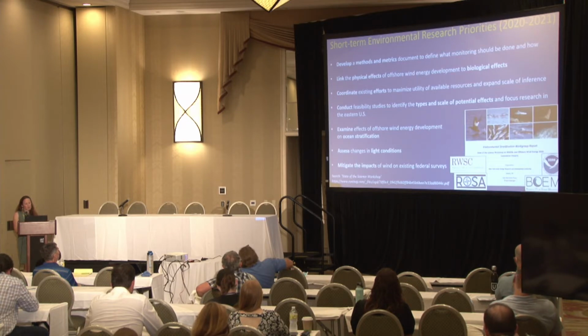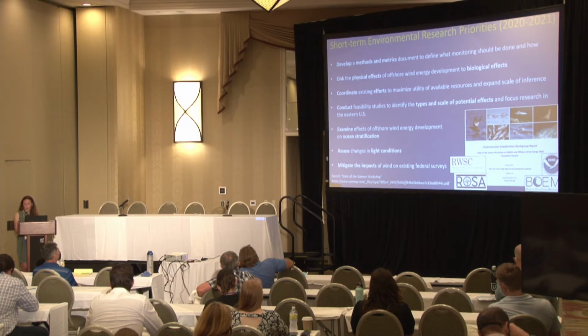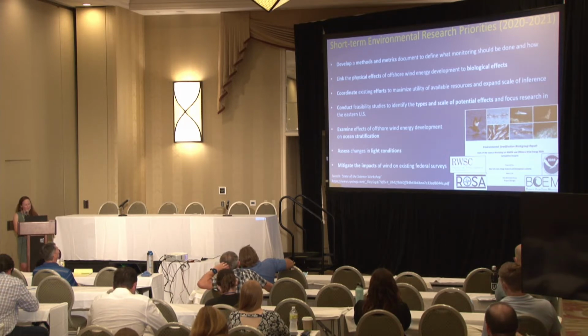So getting to the research priorities. These were community developed research priorities. I think they were developed at the most recent State of the Ecosystem meeting, which was about two or three years ago. I can't remember now. 2021. It's right in front of me. Just a few years ago.